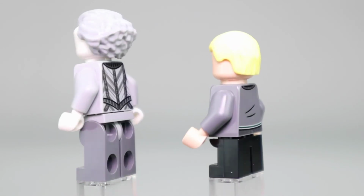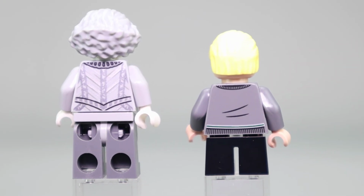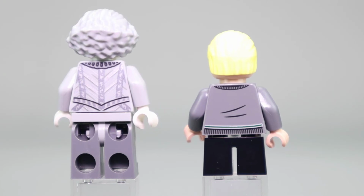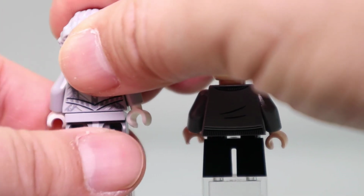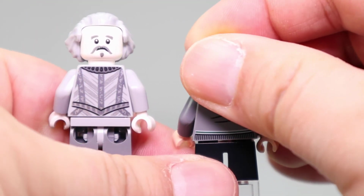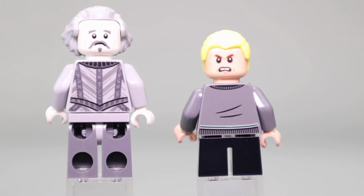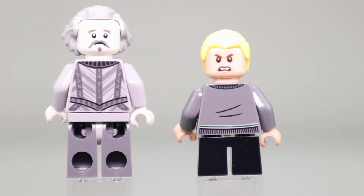As we move around the figures, you see that the printing for Nearly Headless Nick continues along the back and is very nice. And then there's some minor printing and a little bit of detailing for the collar and bottom of the sweater on Malfoy. Each has an alternate expression. So here's Nick looking more solemn or sad. And here is Malfoy with an angry expression on his face. So again, pretty accurate to the character. I don't see him scared very often. But definitely smug and angry are very common looks for him.